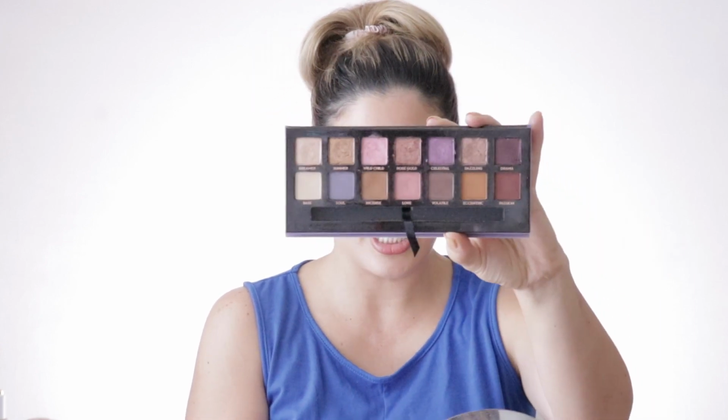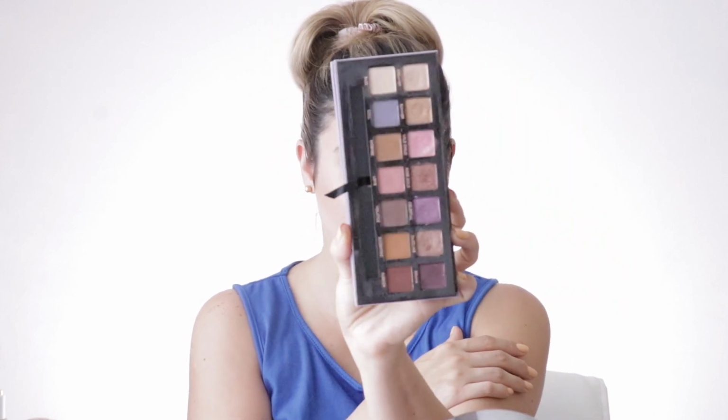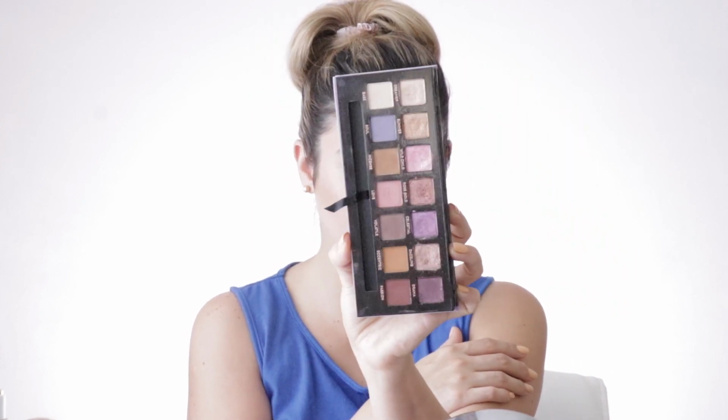I really love that you have some of those neutral colors in this palette, as well as some pink tones and some purpley tones. So this palette right here for me is a little bit more versatile than the Soft Glam. The Soft Glam is beautiful, but with this palette I can do a very neutral look as well as play a little bit with softer colors, again like the pinks and the purples. Beautiful palette by Anastasia Beverly Hills, the Norvina palette.